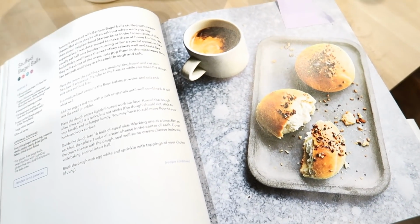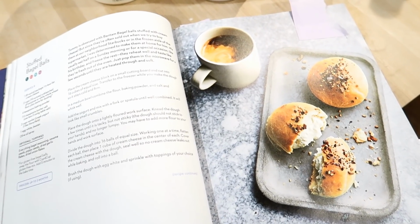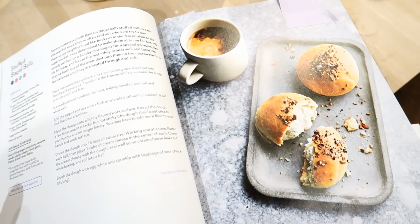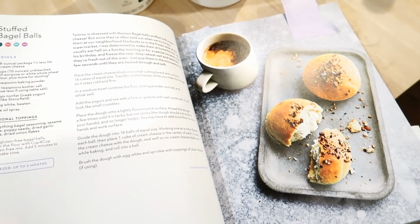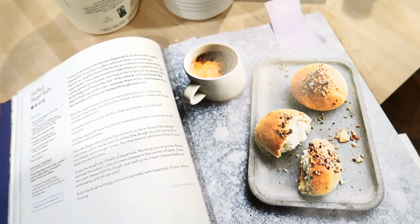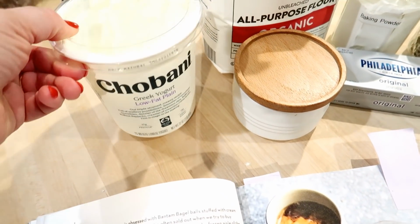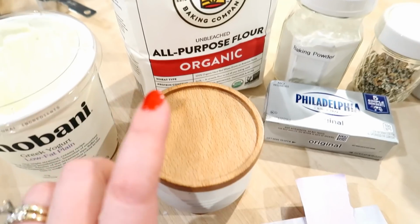So these are for sale at my local grocery store in the freezer section, and they are like $5.99 for a pack of 6. And so I'm thinking that if I can make these and they're just as good, maybe even a little bit healthier, that I will save some money. So for this recipe, you need some plain yogurt, some flour, salt.